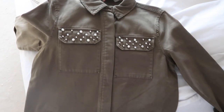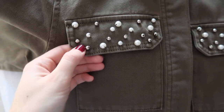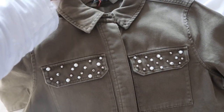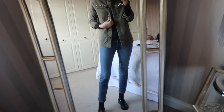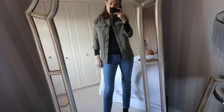Okay. So I got this shirt yesterday. I think it's so nice. It's like a khaki colour and it's got these studs and pearls on the pockets here, and it's really, really thick, like almost jeany material. And it is from Tesco's. Okay, so this is the shirt on. I think I really like it. Obviously, I did do it up, but I think it looks better just open over a top.